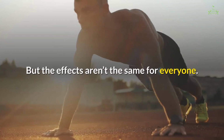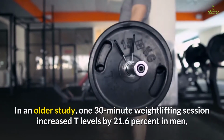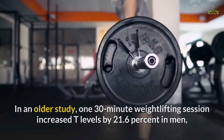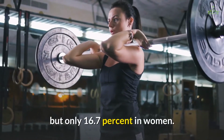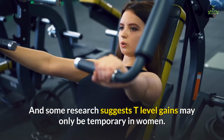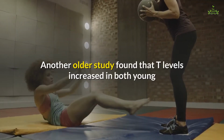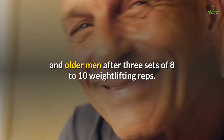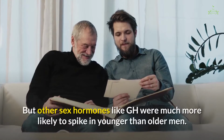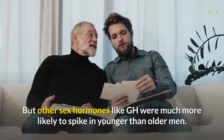But the effects aren't the same for everyone. In an older study, one 30-minute weightlifting session increased T levels by 21.6% in men, but only 16.7% in women. And some research suggests T level gains may only be temporary in women. Another older study found that T levels increased in both young and older men after 3 sets of 8 to 10 weightlifting reps. But other sex hormones like GH were much more likely to spike in younger than older men.